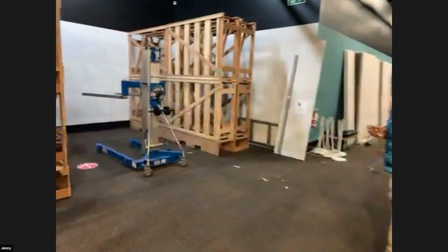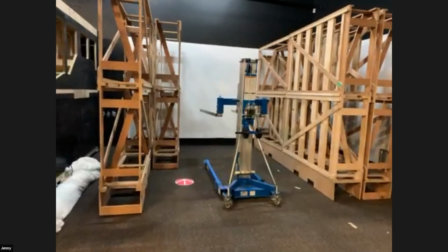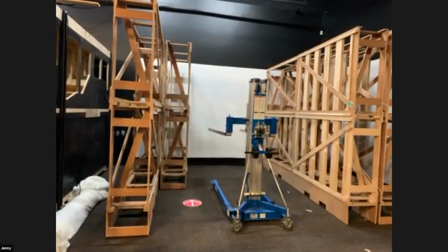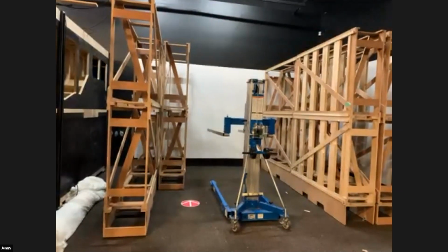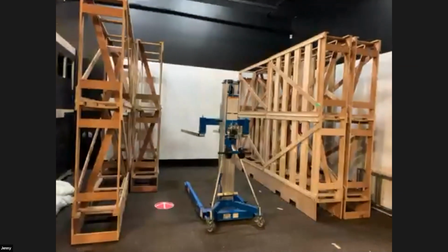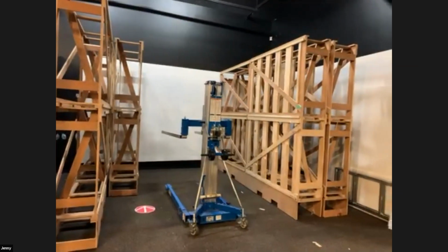This section hasn't even really been started. Just as a sneak preview, right now it's just boxes and a bit of storage. This will be a miniature theater. And in this area, we will talk about Penn Cove, which was an infamous whale capture here in the Pacific Northwest, where too many whales were caught in one go.